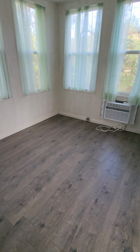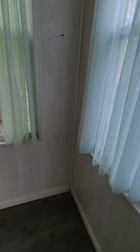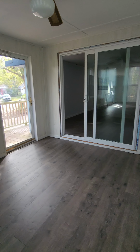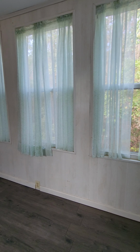Flooring has been replaced. Quite honestly, it was not a professional job. You can see the way the flooring lines up, but it's not bad. Definitely a little dip down towards the back end here. Solid. It's an older trailer, so there's some settling. There's no doubt about that. You can feel some of the seams. There's only so much you can do about that when you try to level one of these homes.